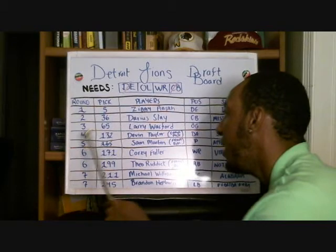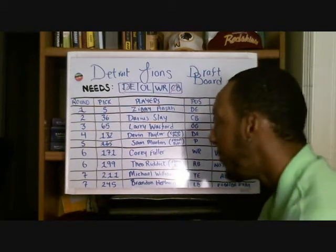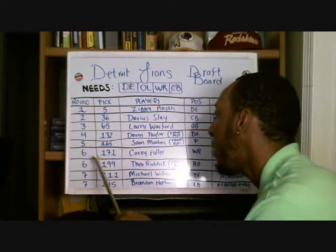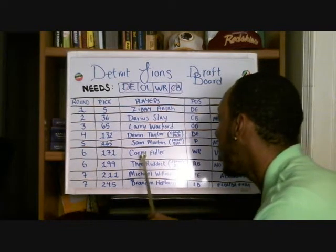Punter out of Appalachian State, 5th round, 165th overall selection. Sam Martin is a single. Don't like the pick. Thought this was wasted space here. You could have been doing something more productive in the 5th round. 6th round selection, 171st overall selection, wide receiver out of Virginia Tech, Corey Fuller.